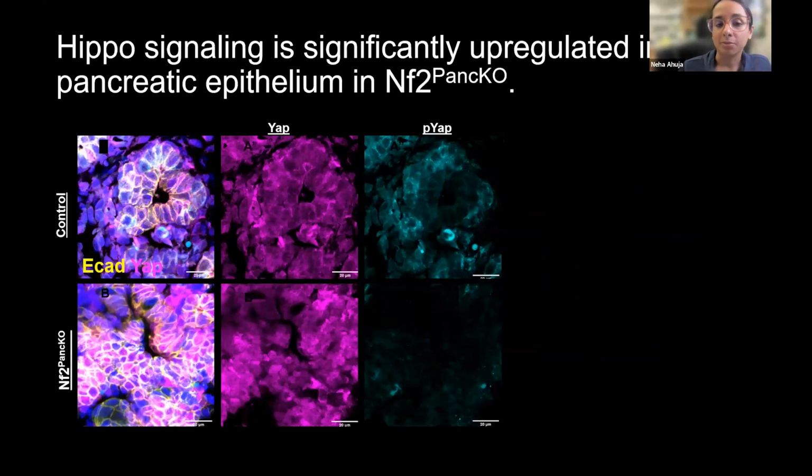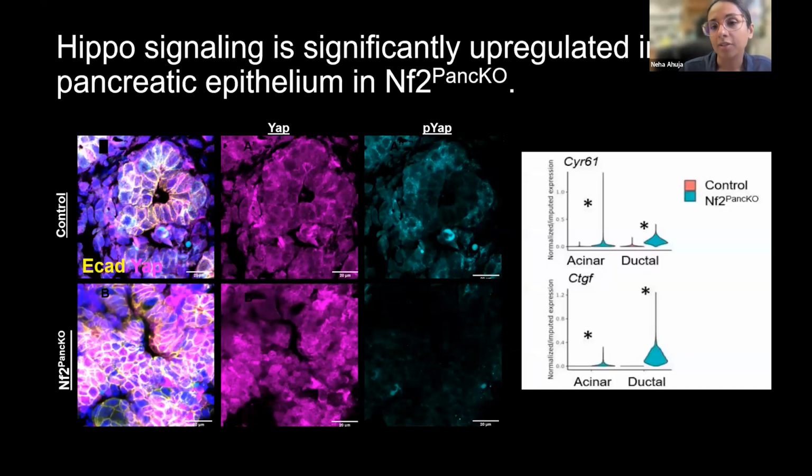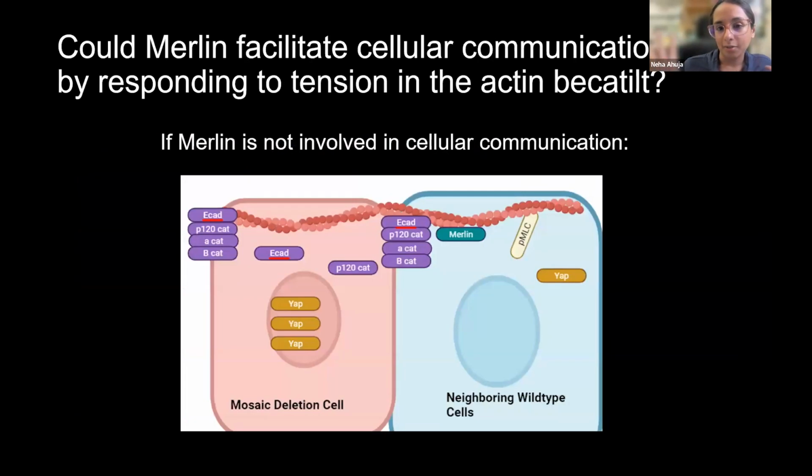As a possible downstream effector, we see a pretty significant increase in nuclear YAP immunoreactivity, as well as, transcriptionally, an increase in YAP target genes like CYR61 and CTGF. We thought that potentially Merlin could be modulating this actin belt to facilitate cellular communication.